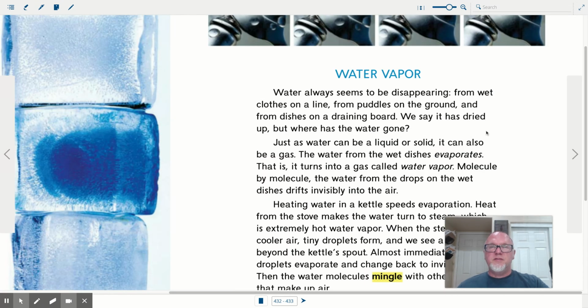Water always seems to be disappearing. From wet clothes on a line, right? The water disappears from the wet clothes. From the puddles on the ground, if you see a puddle on the ground at school, and then you come back later, the puddle has gone. And from dishes on a draining board. We say it has dried up, but where has the water gone?